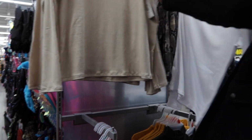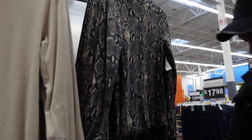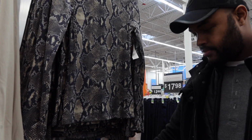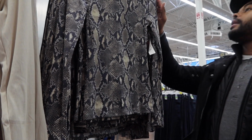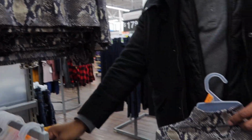That's not the same color. I want this nude color. Oh, no medium in nude. They're all like XL. Ooh, because it goes so fast. Yeah, people know. People are hip to it. I could probably do the snake skin. This I think is medium. Green one. Yeah. And then medium in the snake skin. And then let's do the green one.